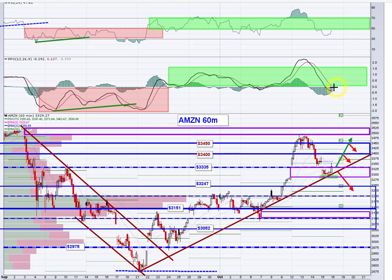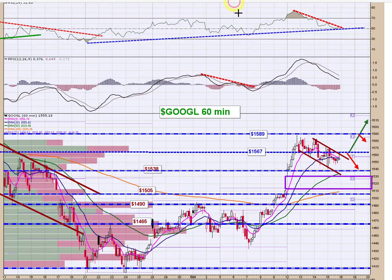Notice how the PPO is flattening here at the 0 line. Not quite above, but still within reason. Now, if that were to roll over, that's a whole different ball game.